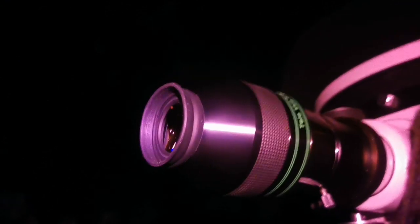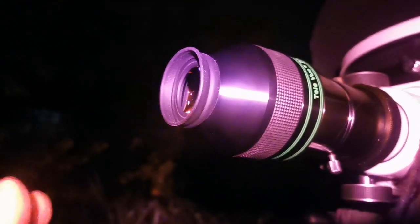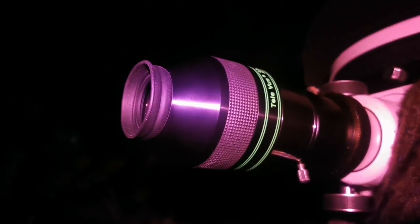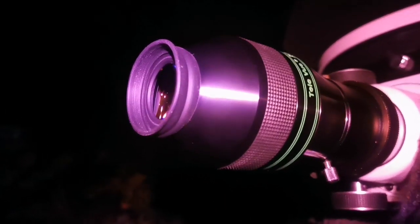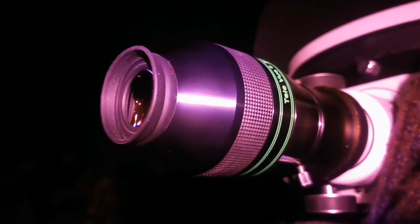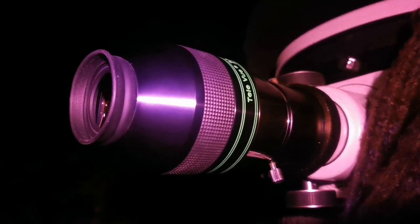So in that sense the image quality is slightly better than the APM 20mm, with everything in focus for most of the field of view. But because of the higher magnification in the APM, the contrast is better, and the clarity of the view is what I prefer in that one. This is also good. It's tight, everything is round, the stars are round, pinpoint, very good.